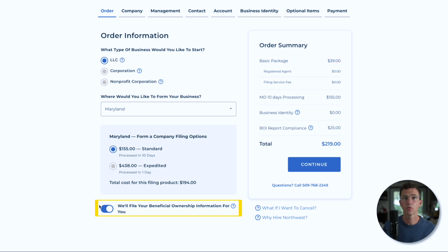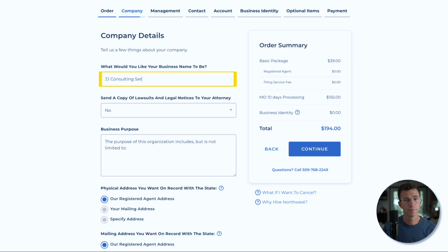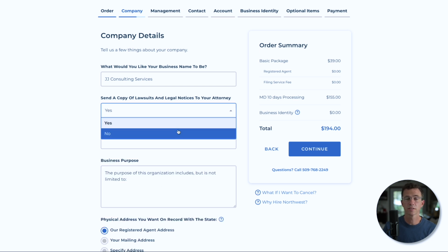Then down below, select if you'd like to have Northwest file your beneficial ownership information report. Given that this is now voluntary, I'm not going to add it here. Click Continue. Enter the name of your LLC. If you have an attorney and you'd like them to receive a copy of lawsuits and other legal notices, select Yes and enter their email. Otherwise, leave it as No.